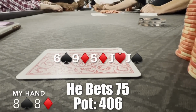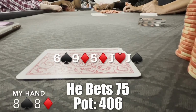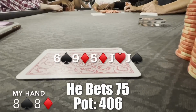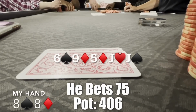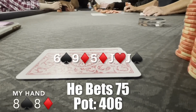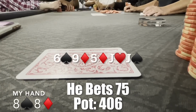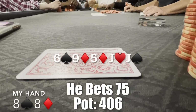This sizing seems to be a lot of value to me, but I don't think he would check that fast if he had hit the jack. So the main hand I'm losing here is any combination with the 9, which he has many in his range. But looking at that guy, I really believe he could be bluffing quite often. Also, there is a chance he would be betting pocket 6s, like A-6, 6-7 maybe. So there are some value hands that I'm beating as well.